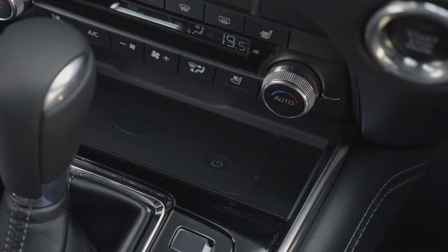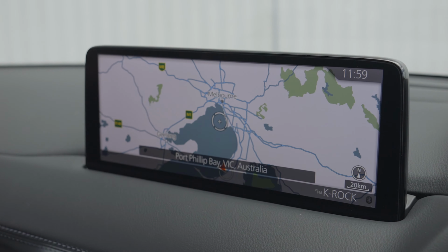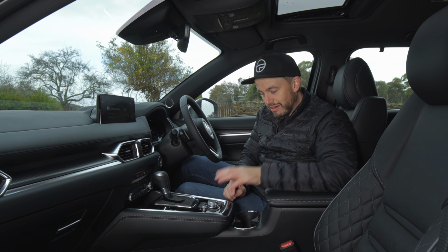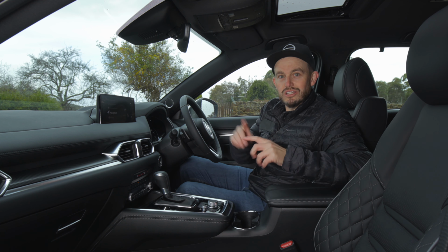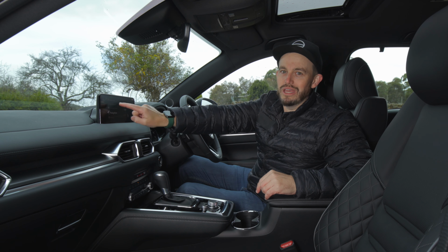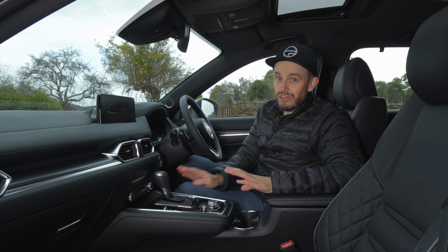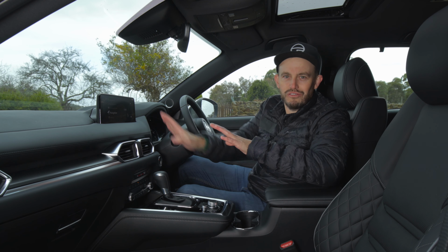There's wireless phone charging in this grade. You don't get it in all grades, although all grades do get this 10.25 inch screen. It's not a touch screen though, so if you are one of those people who rely on Apple CarPlay and Android Auto a lot, that might get annoying for you because you have to use this rotary dial instead to get around the menus there. There are shortcut buttons to jump around a little bit easier, but it's still not as simple as a touchscreen would be. But thankfully, there are still a lot of physical controls for the climate control, and there's buttons down here for your fan and that sort of stuff. I like that, but I don't love the mix of integration here.